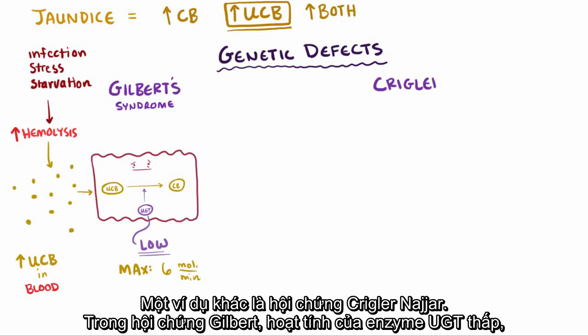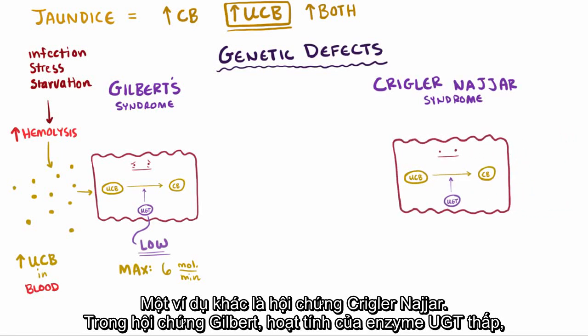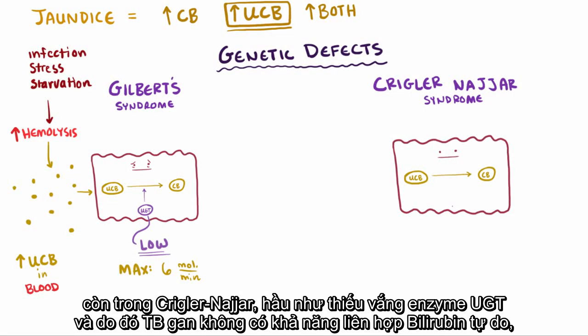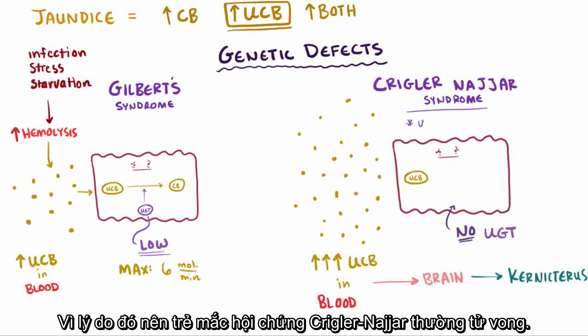Another genetic example is called Crigler-Najjar syndrome. Where Gilbert syndrome was a low amount of UGT enzyme, Crigler-Najjar is where there's pretty much no UGT enzyme at all, and therefore no ability to conjugate the unconjugated bilirubin. And this will lead to super high levels of unconjugated bilirubin in the blood, and likely lead to it being deposited in the brain and cause kernicterus. For this reason, Crigler-Najjar syndrome is usually fatal.